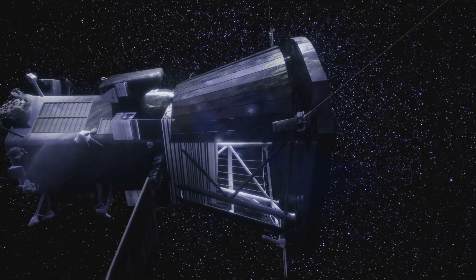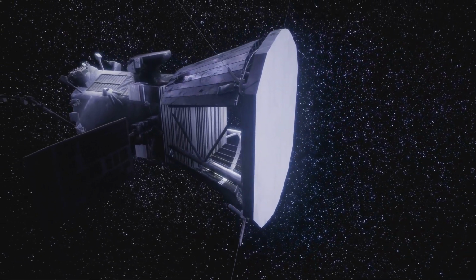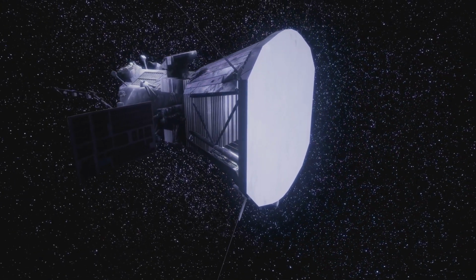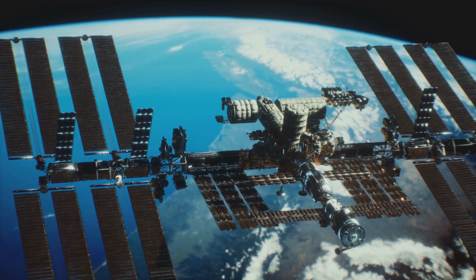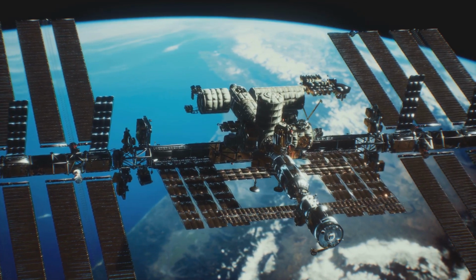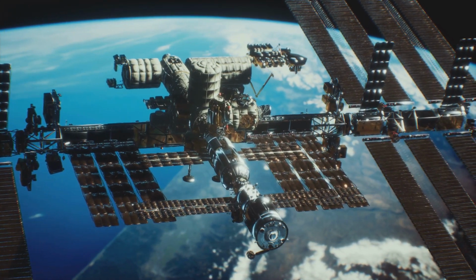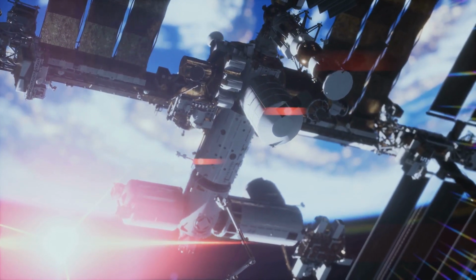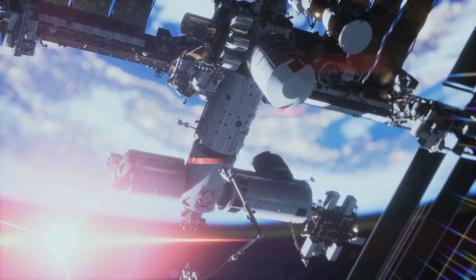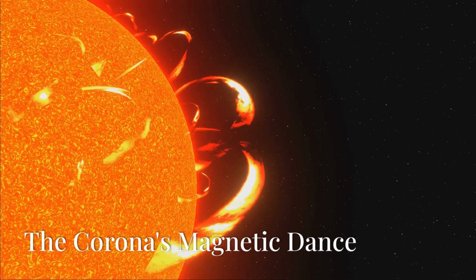Understanding the solar wind is crucial for protecting our technology in space and comprehending the dynamics of the solar system. Satellites, space stations, and other spacecraft must be designed to withstand the harsh conditions created by the solar wind. Additionally, by studying the solar wind, scientists can gain insights into the fundamental processes that govern our star and its interactions with the planets, ultimately helping us to better understand our place in the universe.